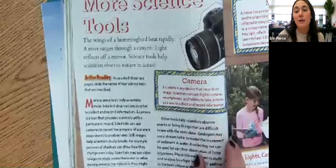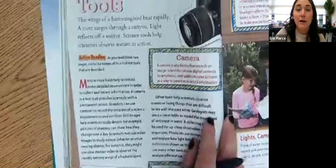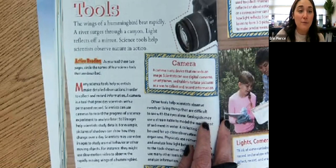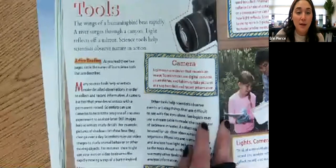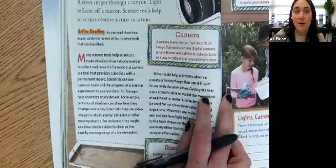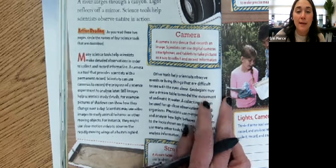The wings of a hummingbird beat rapidly. Again, I'm on page 38. A river surges through a canyon. Light reflects off of a mirror. Science tools help scientists observe nature in action. Many science tools help scientists make detailed observations in order to collect and record information.